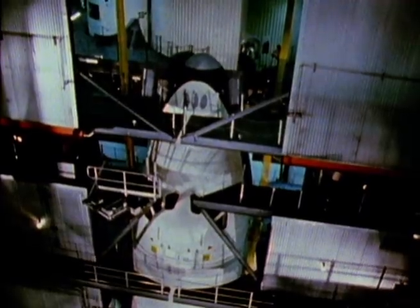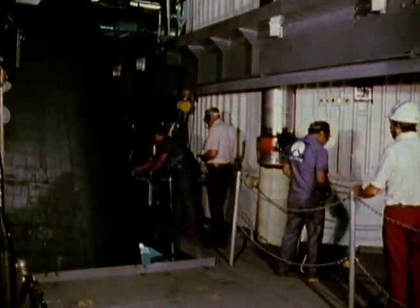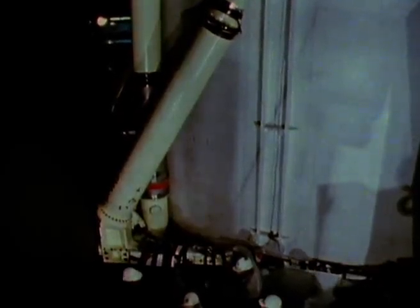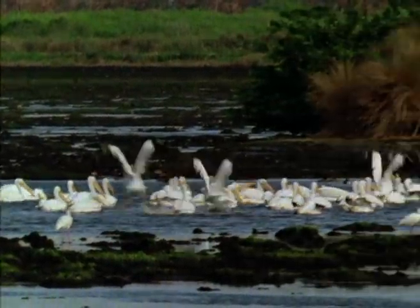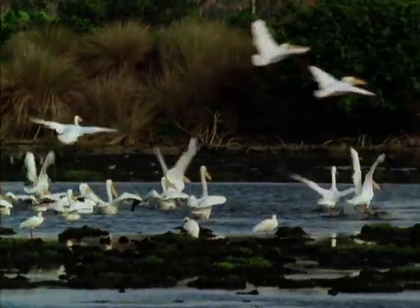Inside the vehicle assembly building, the shuttle orbiter is now upright and its black nose is being bolted onto the massive external tank which it will ride into space. The tank provides the orbiter with its liquid hydrogen and oxygen fuel. All this technical wizardry is of no concern to the wildlife outside. It's more interested in fishing the lagoons of the Space Center.